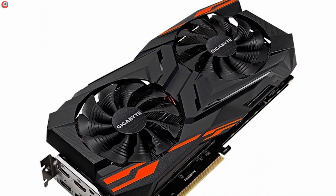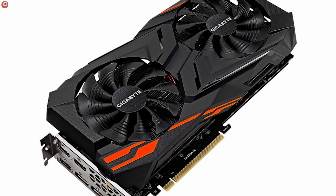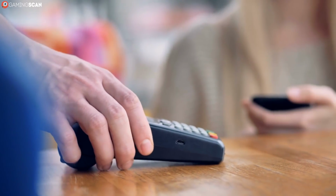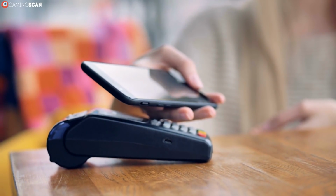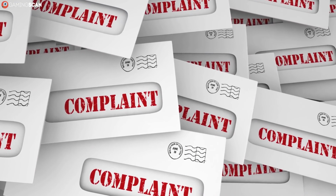First things first, we have to talk about where it's safe to buy used graphics cards. Only, here's the thing. The internet is too large a place for us to choose one site and say, alright everybody, this is it, this is where you should go if you're looking to buy used graphics cards. But what we can say is this. Even the most trustworthy sites have had their fair share of online shopping horror stories.